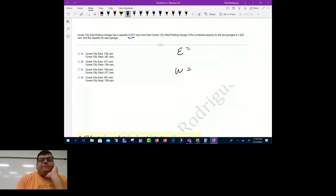We have a capacity of 251 cars, and then we have the west parking garage. It says the east garage has 251 cars more than the west. So I'm talking about the east garage, but I'm comparing it to the west. I don't know how many cars are in the west, so I'm going to call it X. The cars in the east is X plus that 251, because it has 251 cars more than the west. So whatever the west has, the east has that amount plus another 251.